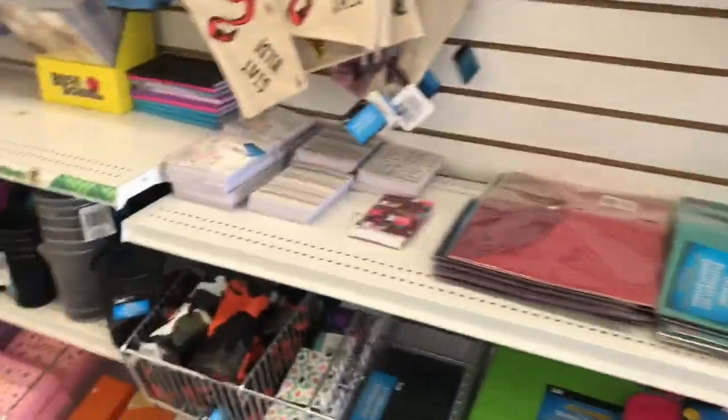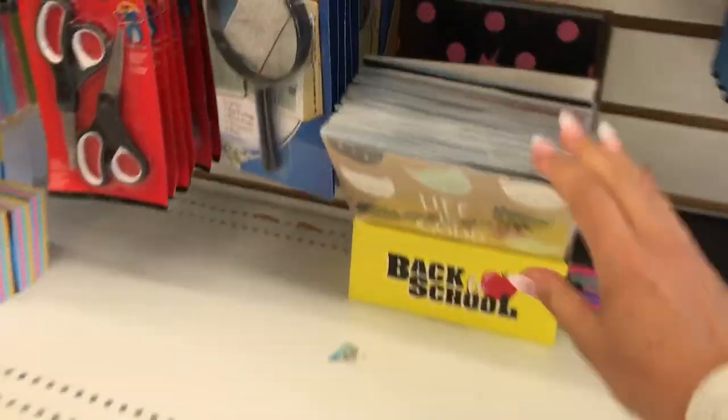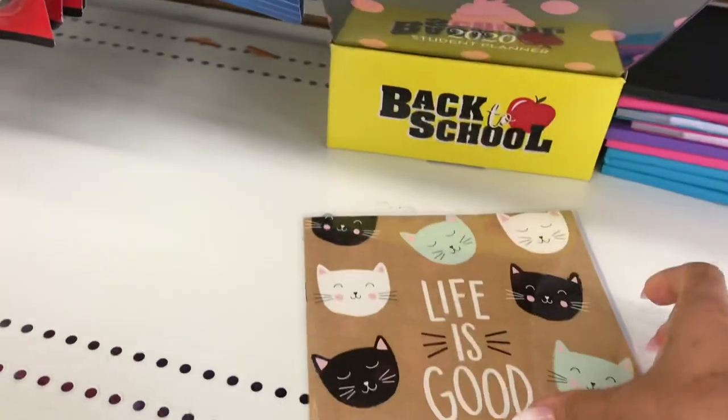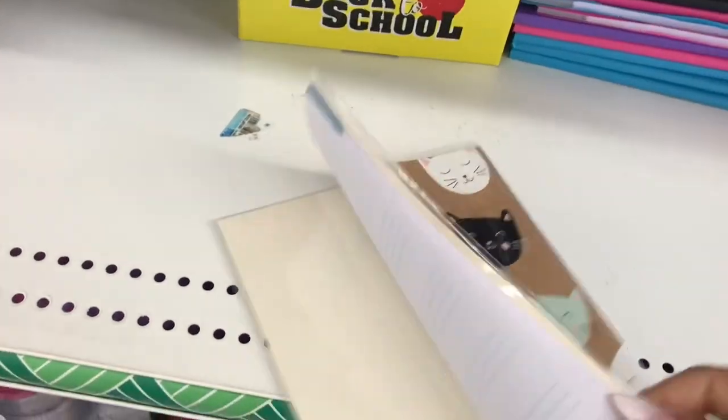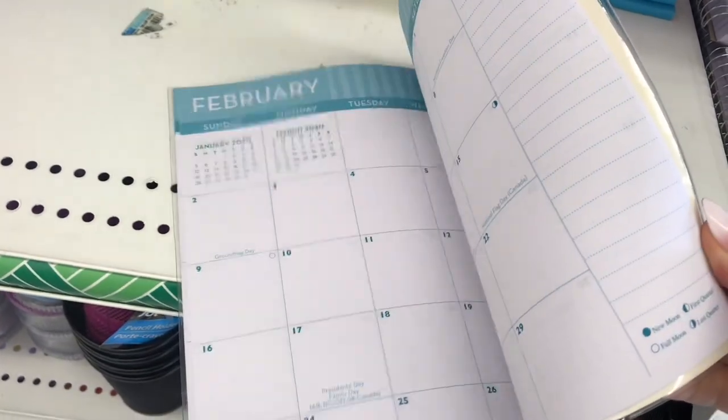Well, here's the back to school display. Everything seems to be put out. New little back to school planners. Oh, this one is actually a really cute layout. It's very simple.